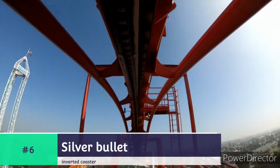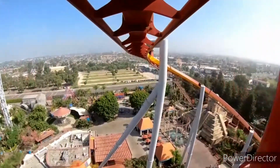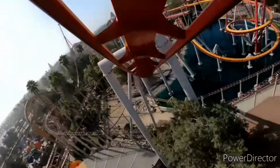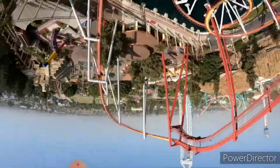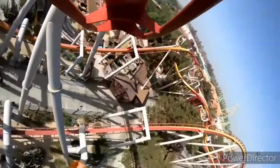Coming up on my list at the number 6 spot is Silver Bullet. Now, there's lots of people out there that probably won't agree with my opinions on this, but let me just tell you them. In my personal opinion, I just don't really like inverted coasters. My favorite part of a roller coaster is probably the airtime, not really the inversions in it. And sadly, these inverted coasters can't really have the airtime that other regular coasters can have. So with that said, these inverted coasters mainly just focus around the inversions.